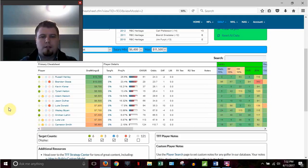First and foremost, Russell Henley. He shows up as the 3rd overall golfer in my model. Recent form is obviously very, very good. He had a win not long ago, and statistically, he's one of the best matches in the field for what I'm looking for. At 10,700, he gives you a little bit of a discount from Matt Kuchar, who is 11,500 this week, and I like them pretty well equally. So I'll take the discount with Henley and plug him into my lineups.